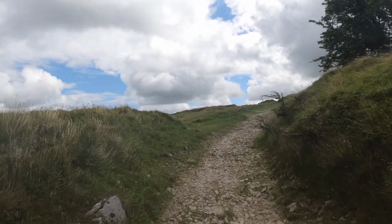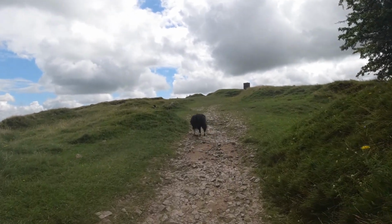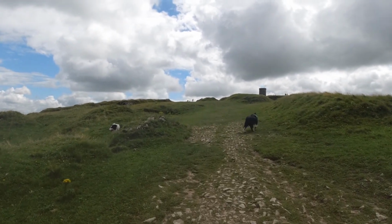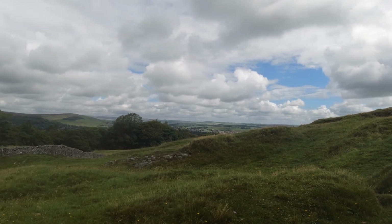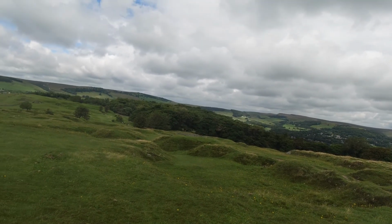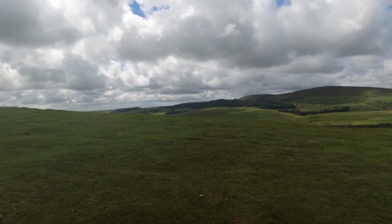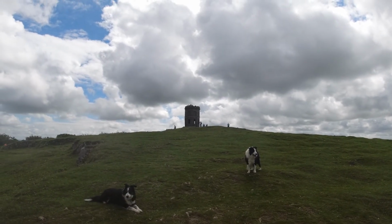There's dogs everywhere. People and dogs. A bit windy. Just going to turn around this way. That's Solomon's temple.